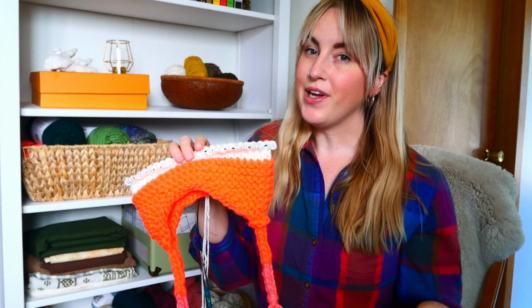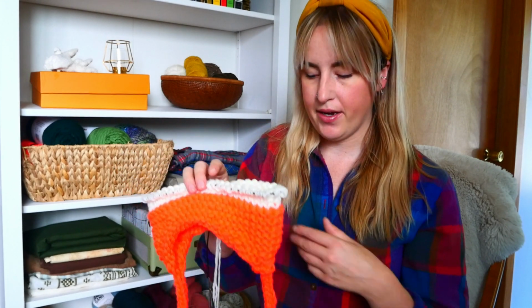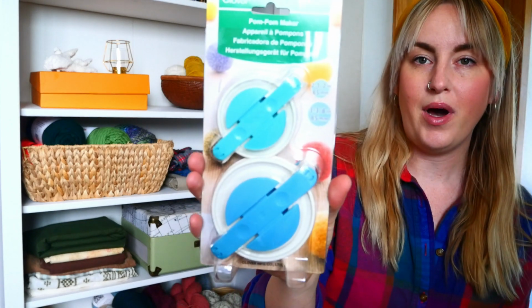I'm really excited too because I just went to my local yarn shop, the Yarnery, I love them, and I got a new pom-pom maker, and I haven't ever used one before. I'm gonna grab it really quick. Okay, so yeah, it's just this Clover pom-pom maker.